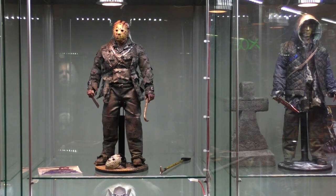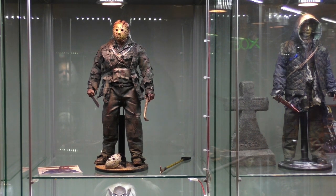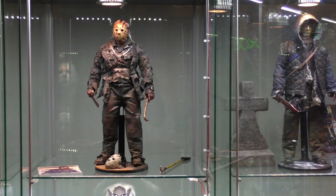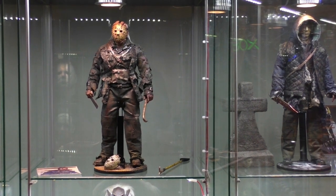What we have here is a concept Jason, of course. The reason this one sticks out to me is because it's a hybrid between Jason X and Jason Goes to Hell, which I think is very interesting, just for the simple fact that we don't have any good Jason X or Jason Goes to Hell figures out here. I owned two Jason Goes to Hell figures that were the best, in my opinion, that I have seen in the hobby. But even with that put into perspective, they still left much to be desired.